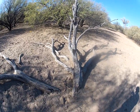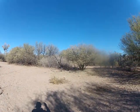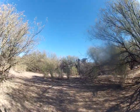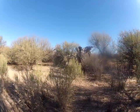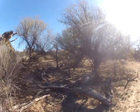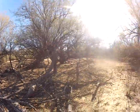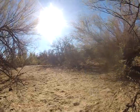This one is just a dead tree. Yep. Yeah. So it's all interesting out here. I'm gonna turn around here in a minute and go back down into that tunneled out area. But I'm looking for structure like I found in other areas out here at the river. Old dead rotting cottonwood. Okay, so we're gonna go back over and head down into that.